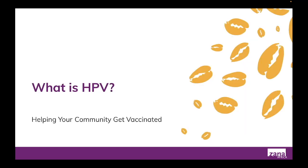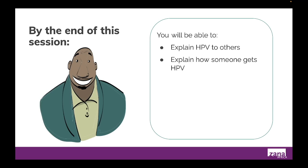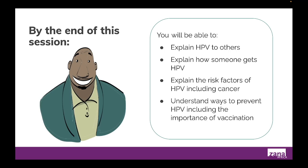Welcome to this unit on what is HPV. By the end of this session, you'll be able to explain HPV to others, explain how someone gets HPV, explain the risk factors of HPV including cancer, and understand ways to prevent HPV, including the importance of vaccination.